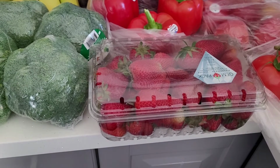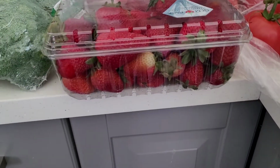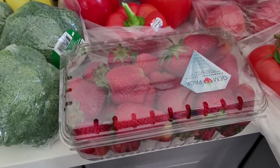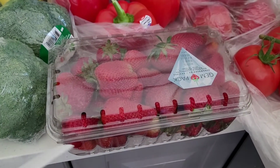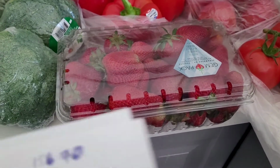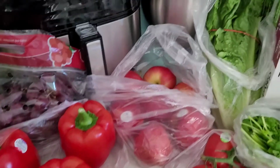The strawberries, I didn't have to price match them. They were the cheapest. This is a 2-pound package. I could have price matched $2.50 for the 1-pound packages, but it was just cheaper to get the 2-pound for $4.48. Let's see here. We did our peppers.